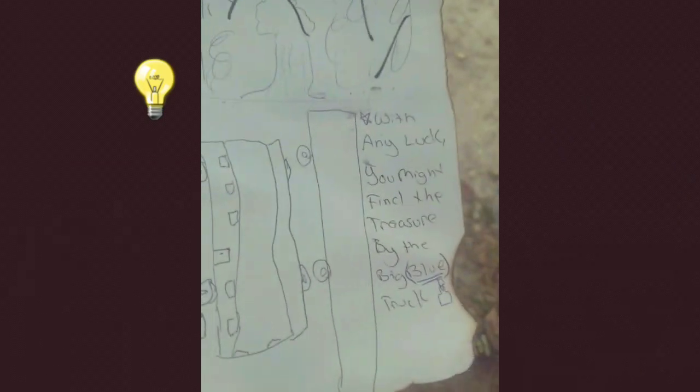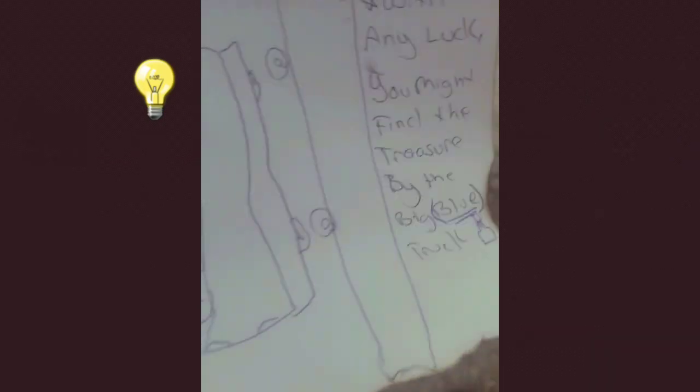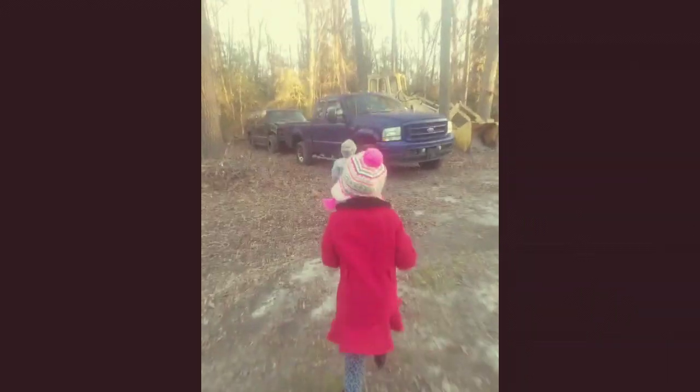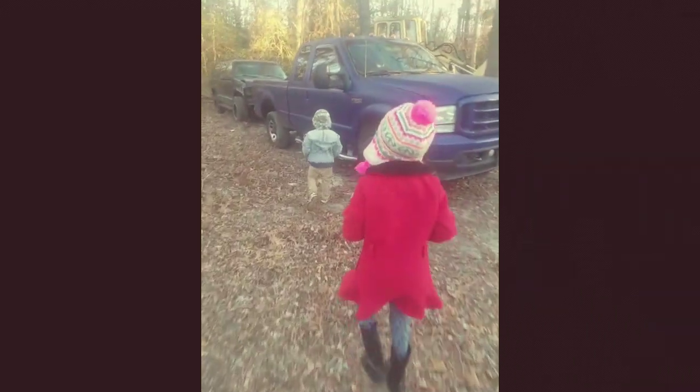Wait a minute. Look how it shows something around the blue right there. You know what? There might be something by the big blue truck. Okay, come on, let's go. Let's go. Come on, guys. Look somewhere by it. Look for something blue.